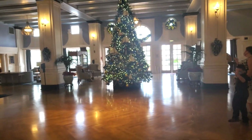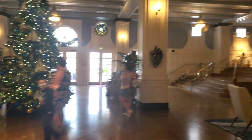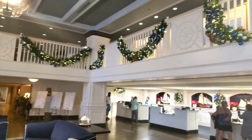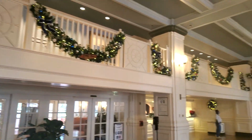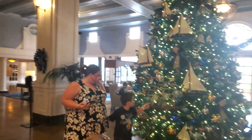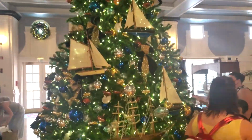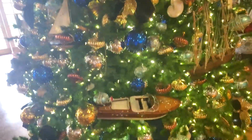And this is the lobby of the Yacht Club. They're decked out right now for Christmas. Decorations are probably a little muted this year for a lot of the resorts, but it's still beautiful. As you can see, the Yacht Club, nautical theming. Beautiful tree.